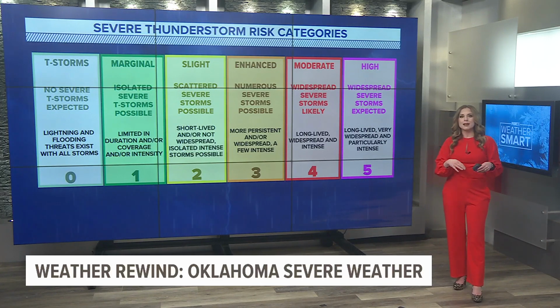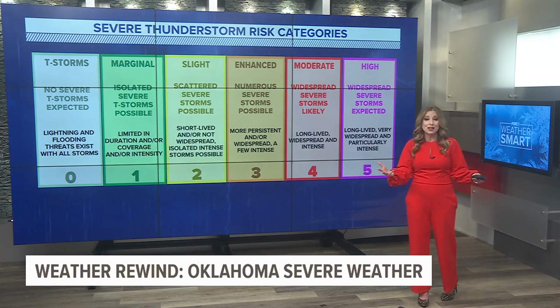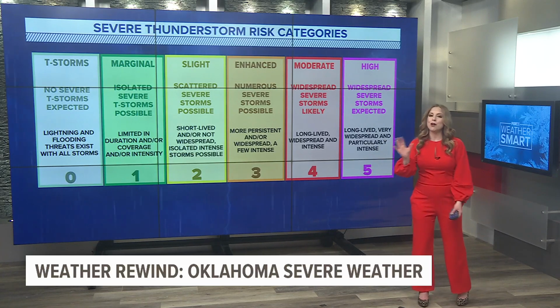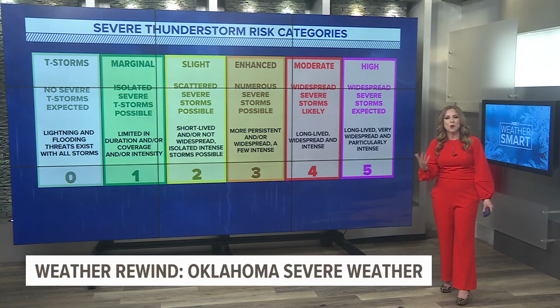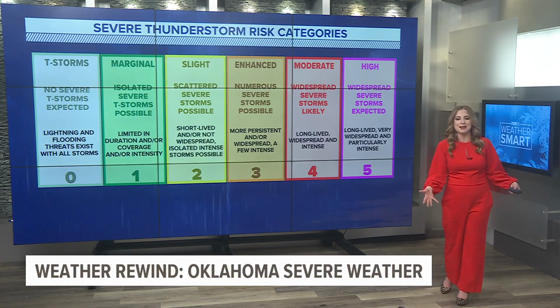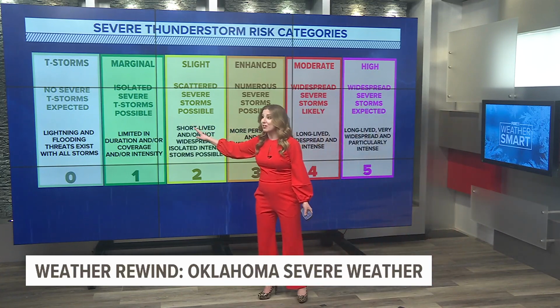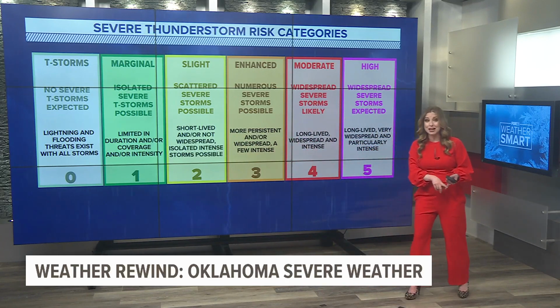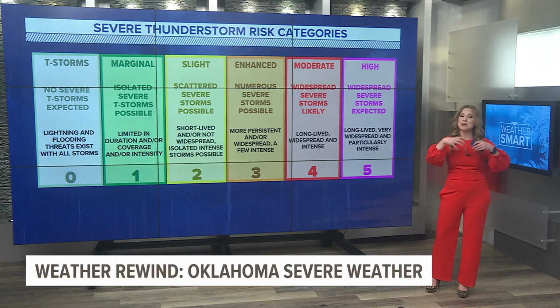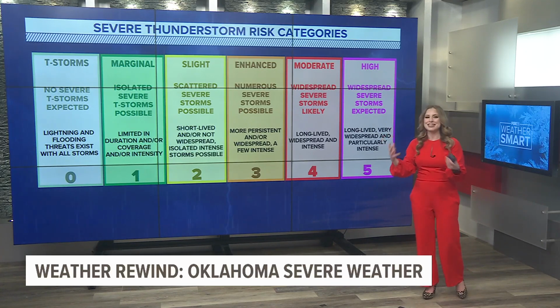Now here in central PA, we typically see marginal and slight risks more than the others. However, we can get up to a few enhanced risk areas over us each season. And although it is very rare, we can get a moderate outlook, but it's usually only once a season, and that's if it even happens that year. So keep in mind, even with your low-end marginal risk or your slight risk categories, you can still get some intense storms that can cause wind or hail damage or produce a tornado. It's all just about coverage, like we just went over: your coverage, your duration, and the intensity.